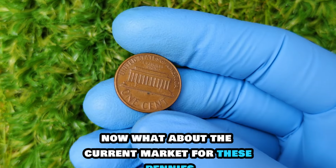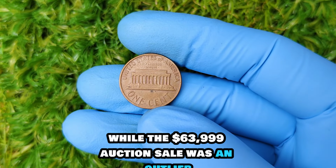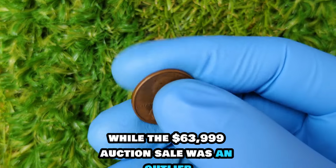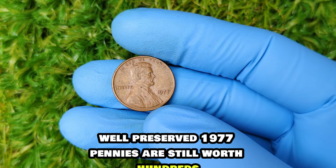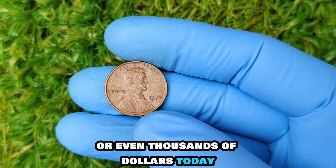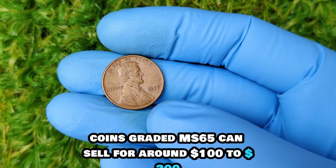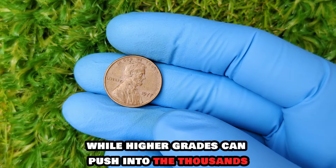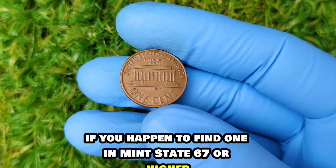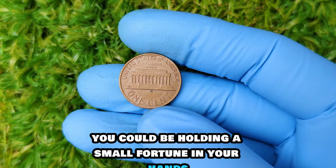Now, what about the current market for these pennies? While the $63,999 auction sale was an outlier, many well-preserved 1977 pennies are still worth hundreds, or even thousands of dollars today. Coins graded MS 65 can sell for around $100 to $300, while higher grades can push into the thousands. If you happen to find one in mint state 67 or higher, congratulations! You could be holding a small fortune in your hands.